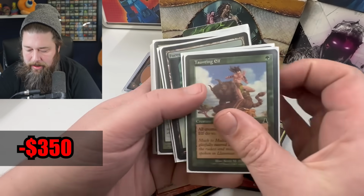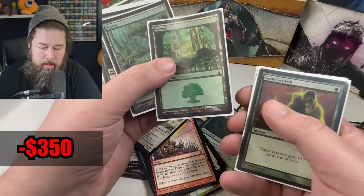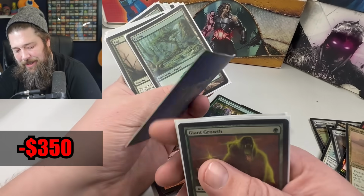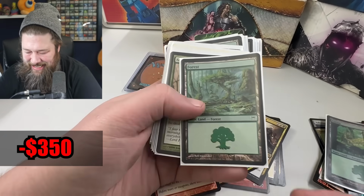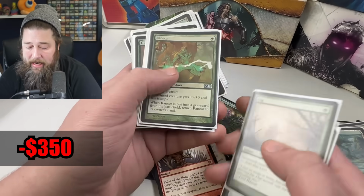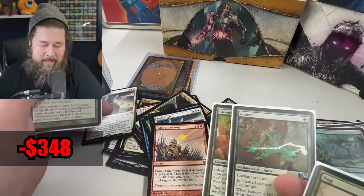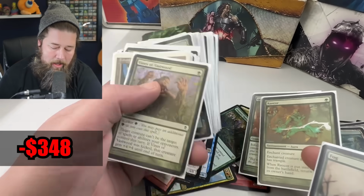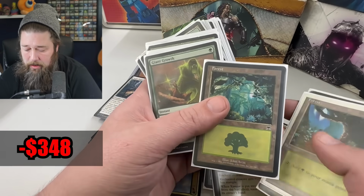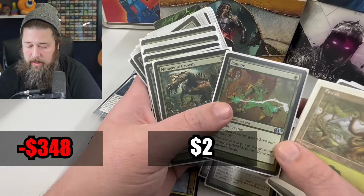All right, let's see. So, Taunting Elf, Giant Growth. Is that foil? I think that is foil. You can tell by the curling. Okay, so we get some foil Llanowar Elves. Fog deck. Ranger's still a good card, right? Gladecover Scout might be worth like more than actual bulk. Maybe. Vines of the Vastwood. Non-foil, but a nice Forest. All right, another Ranger.